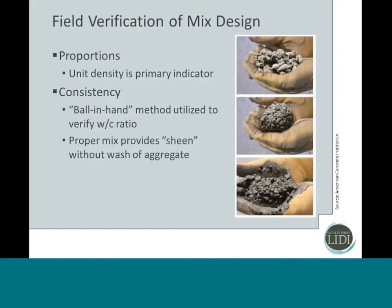You should also be able to toss this ball up in the air and catch it again, and it should maintain its shape or maybe break into two, maximum three pieces. You want to see that it's holding together. What the top picture is showing is a mix that's already started to hydrate. It's very dry, and it's not held together by a paste. And what you're seeing on the bottom is a mix that's too wet.